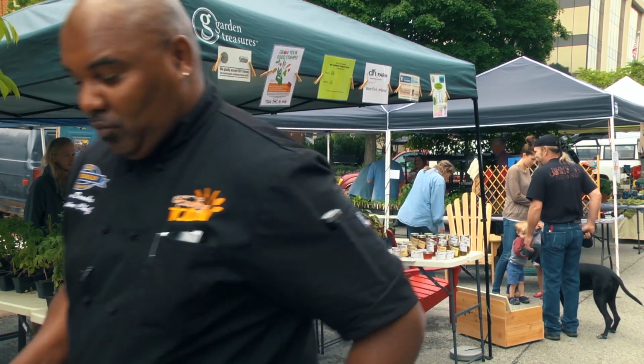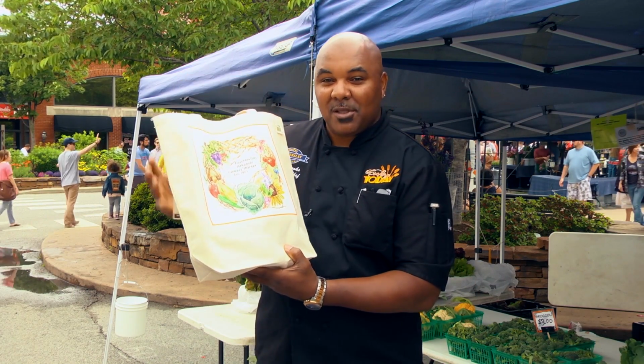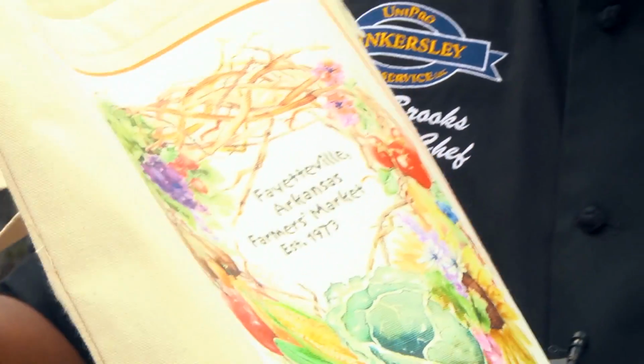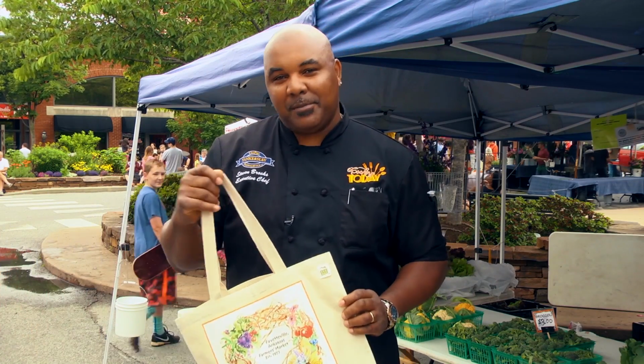Let's go. So besides all the fresh produce, man, you can get some cool things out here at the market. I was just given this beautiful canvas bag for all my groceries for my shopping trip out here. Thank you so much. This is awesome. I will use this a lot, I'm telling you.